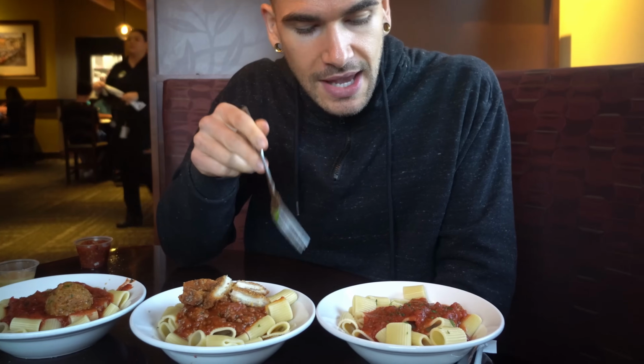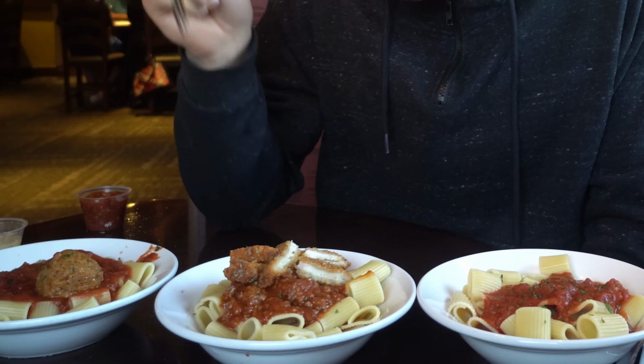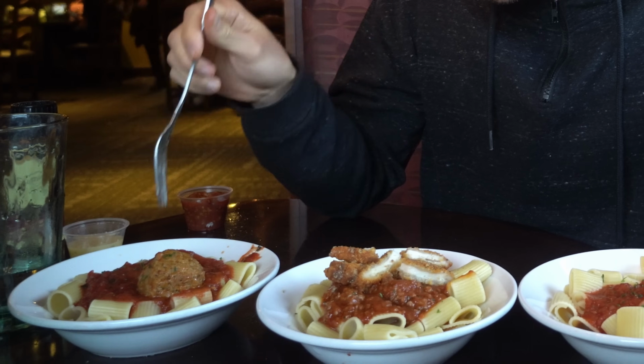I went rigatoni and the classical marinara. Rigatoni and the meat sauce with a chicken. I got a rigatoni with a classical marinara and a meatball. I'm gonna try the meatball, we haven't had one yet. I also got some extra chickens coming because the chicken is pretty good. Protein.